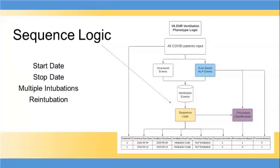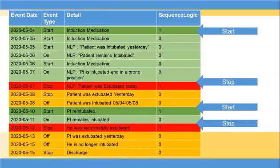But for the shared resource, we wanted to roll that up further, and we implement the sequence logic, which then takes all of these events and tries to find distinct windows of intubation. So for this one, you have this first start date on the 4th, and then the first stop date on the 7th.